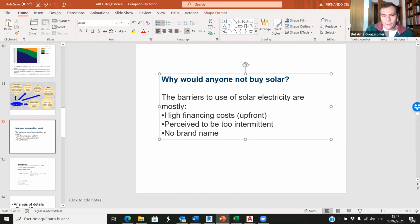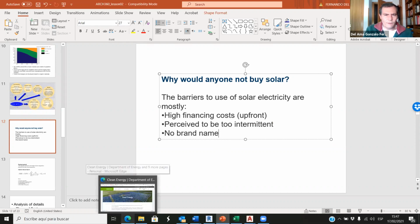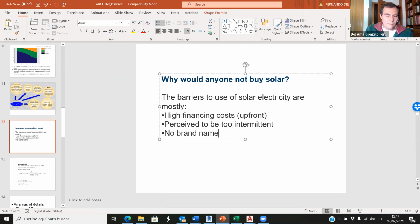And finally, no brand name. Well, now there's a brand name. We have Tesla, and they are not solar, they are electric. Before that, I don't think you had a brand name for PV panels. If I ask you, give me a brand for PV panels, nobody knows anything. So PV panels don't have a brand, and if you want to create a product, that's something to think about.